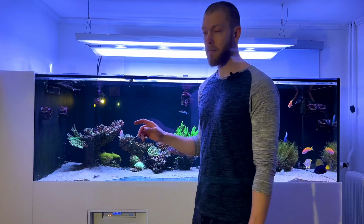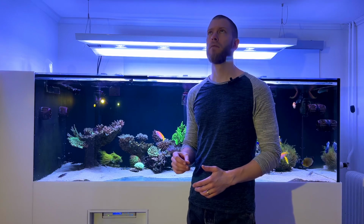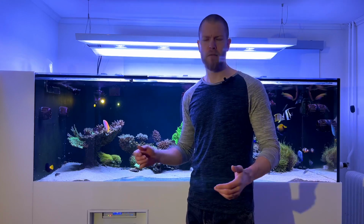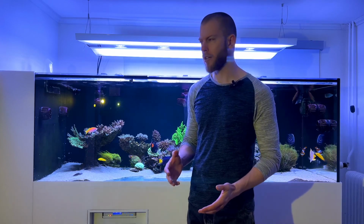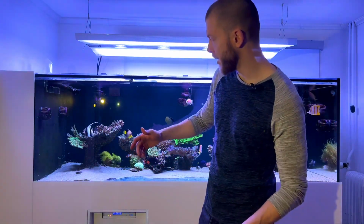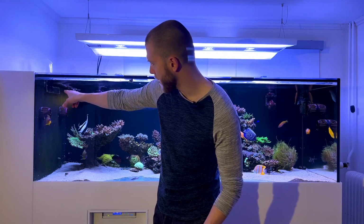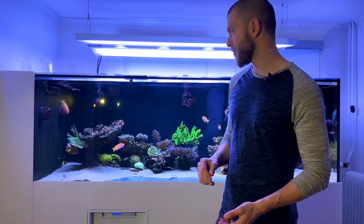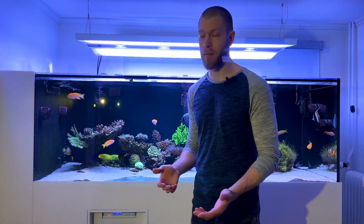I also increased my return pump. My return pump is a Red Dragon, what is it? 100. Never mind. It's a Red Dragon, and it has a maximum output of 13,000 liters per hour. So I've increased that as well. The downside to that is that the random flow nozzles on my lock lines here are now sucking air intermittently, which creates some microbubbles throughout the tank. But again, cheap price to pay for some extra flow to keep my corals happy.